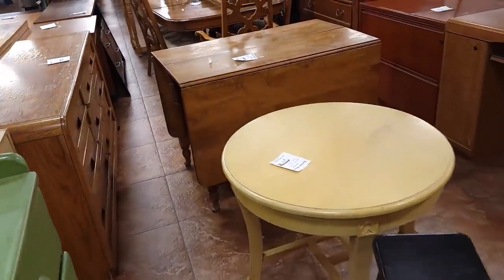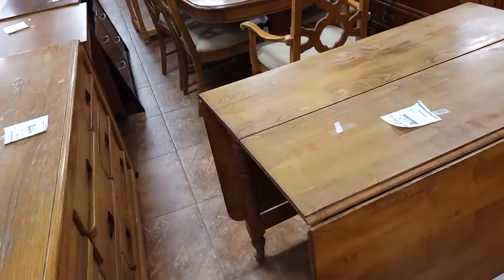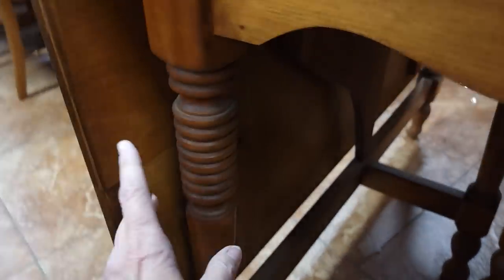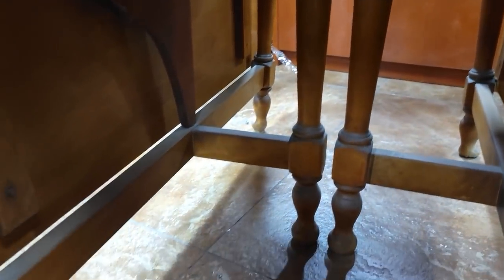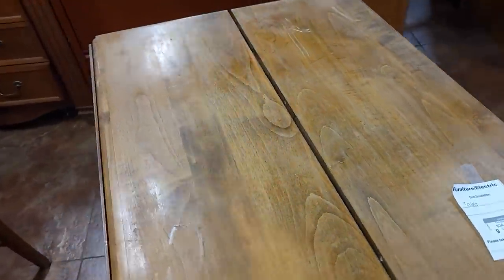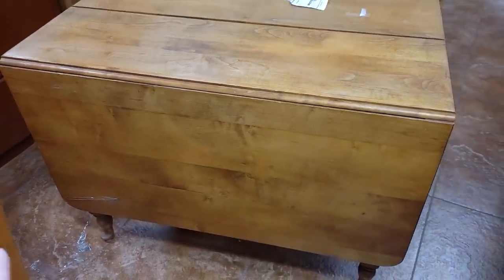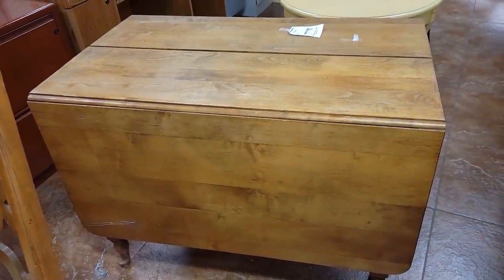I just peeked over. Look at this amazing table for $25. It's got the double fold down drop leaf. It's got the twist on the legs. Oh my goodness, look at this table. It needs a little work, a little restoration, but not bad at all. Oh, I love this. I've got nowhere to store furniture right now though, which breaks my heart because I would pick up a piece like this in a heartbeat.